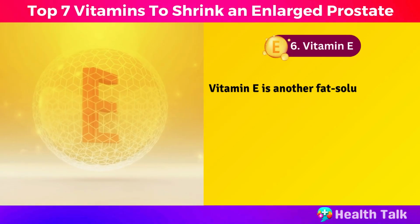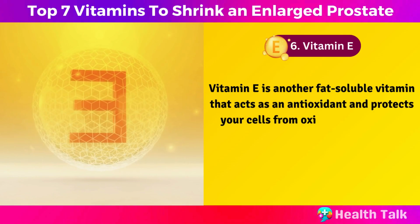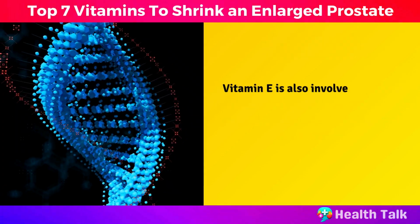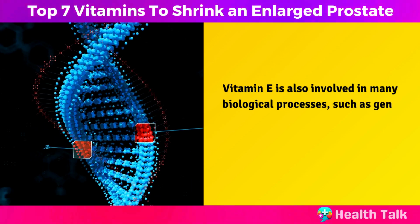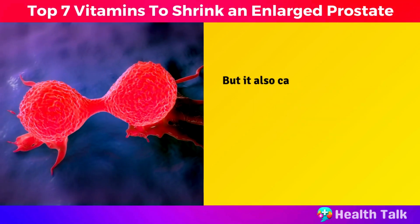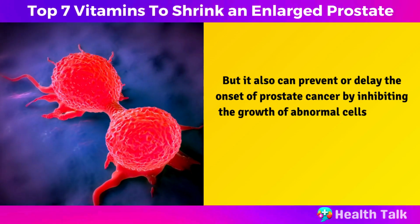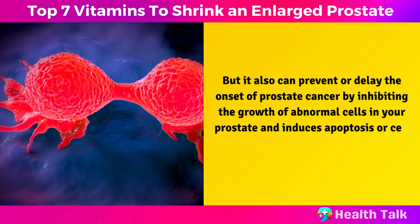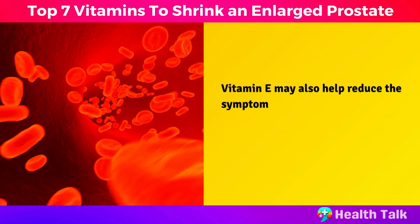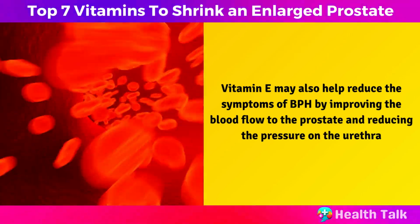Number 6. Vitamin E. Vitamin E is another fat-soluble vitamin that acts as an antioxidant and protects your cells from oxidative stress and inflammation. Vitamin E is also involved in many biological processes, such as gene expression, immune function, and blood clotting. But it also can prevent or delay the onset of prostate cancer by inhibiting the growth of abnormal cells in your prostate and inducing apoptosis, or cell death, in cancerous cells. Vitamin E may also help reduce the symptoms of BPH by improving the blood flow to the prostate and reducing the pressure on the urethra.